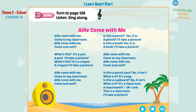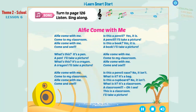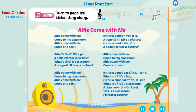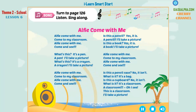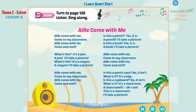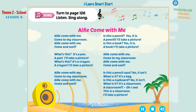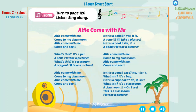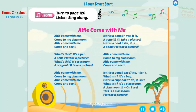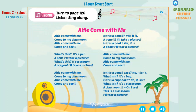Song. Listen. Sing along. What's this? It's a pen. A pen. I'll take a picture. What's this? It's a crayon. A crayon. I'll take a picture. Alfie, come with me. Come to my classroom. Is this a pencil? Yes, it is. A pencil. I'll take a picture. Is this a book? Yes, it is. A book. I'll take a picture.